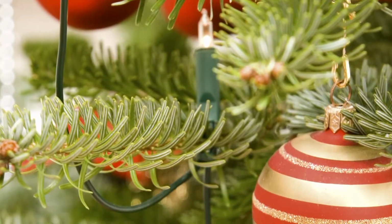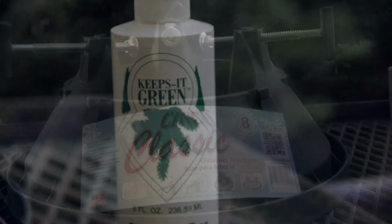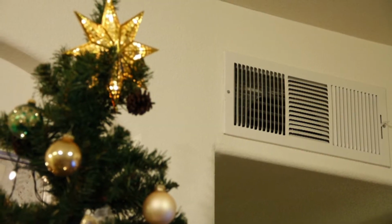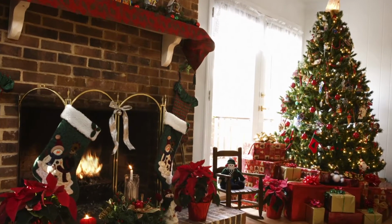To keep your tree fresher longer, be sure to get it in a water stand as soon after being cut as possible, and use some tree preservative as well. This will keep it fresher, and also try to keep it out of the way of heater vents or any warm areas in your home.